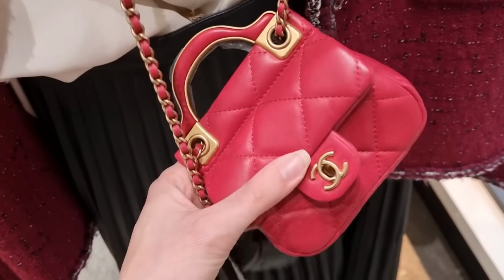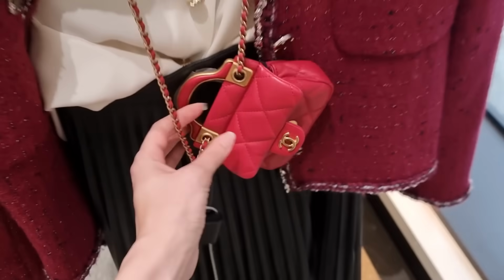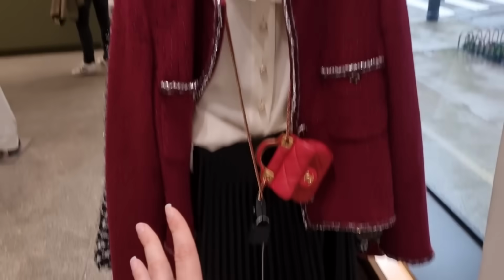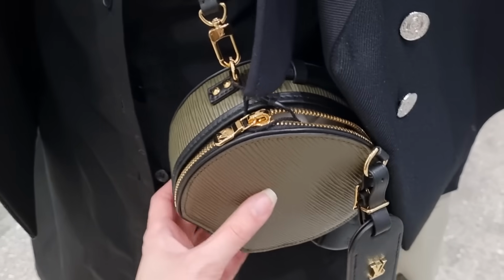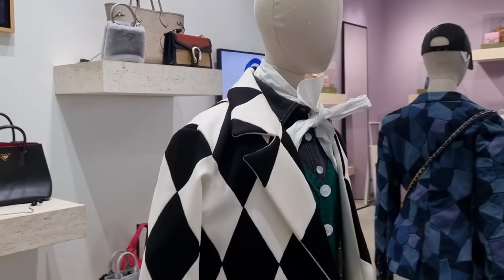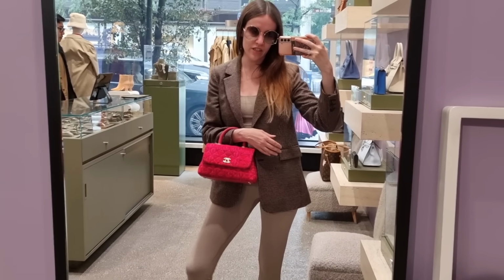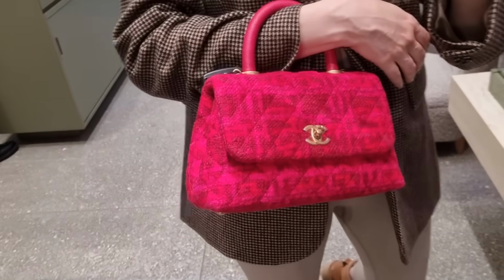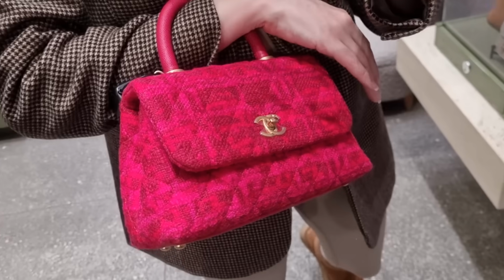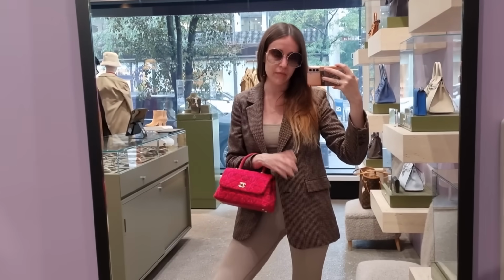They got one of these teeny tiny little mini bags. Oh, how cute is that? And goes well with this total Chanel outfit. Look at this little Louis Vuitton. Oh my god, guys, they got so much nice stuff. Okay guys, I have to say this one's my favorite. Look at it, it's entirely new, it's store fresh, it's got the stickers on. It costs $4,800 US plus tax, obviously.